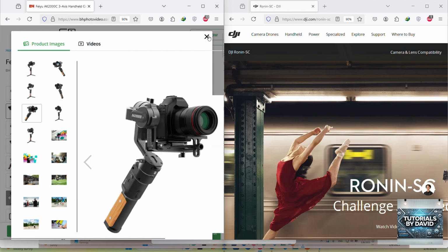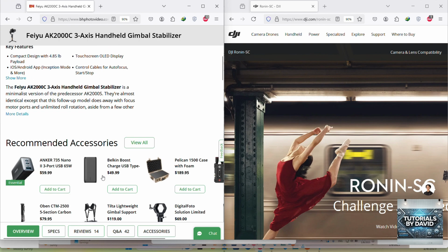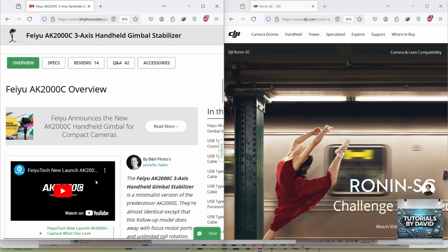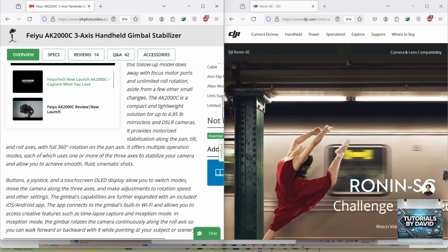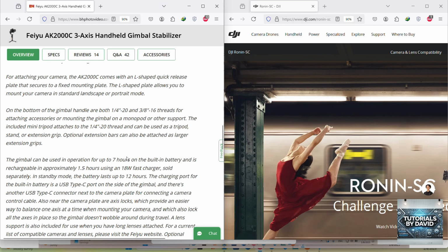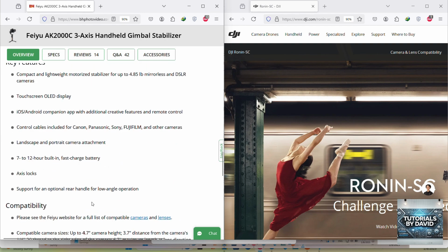Let's dive in. The FeiyuTech AK2000C is a lightweight, compact gimbal designed for smooth, stable shots. It features 3-axis stabilization and has a max payload of 2.2 kilograms, making it suitable for larger smartphones or cameras. With its advanced algorithms and intuitive controls, the AK2000C ensures minimal shake, even in dynamic movements, delivering smooth cinematic footage.